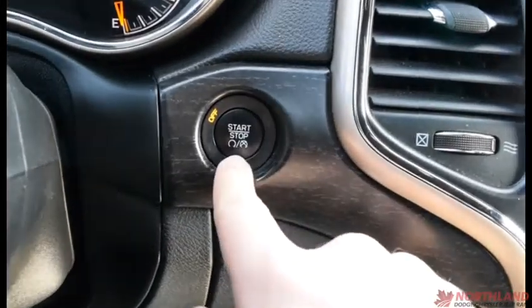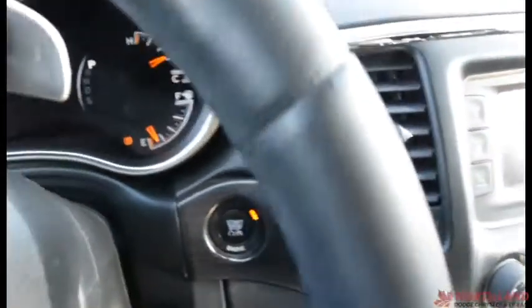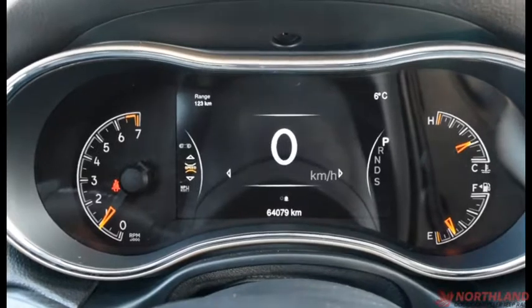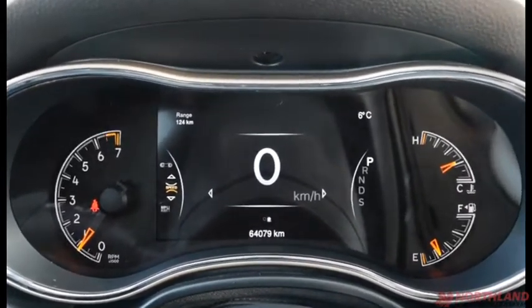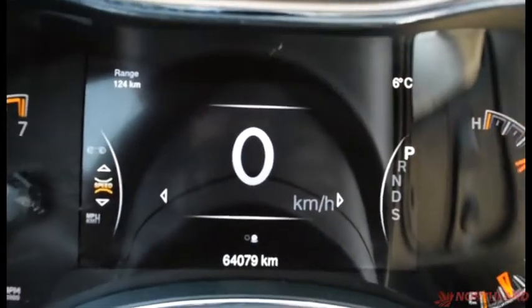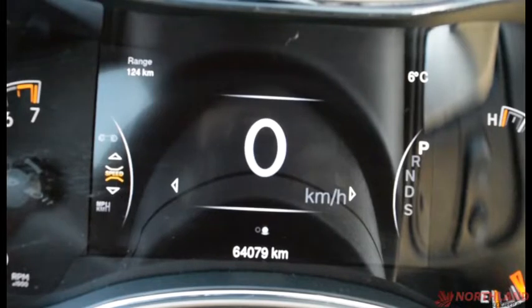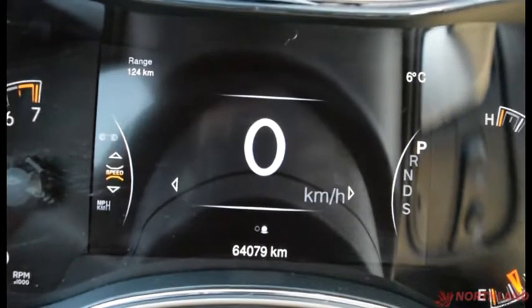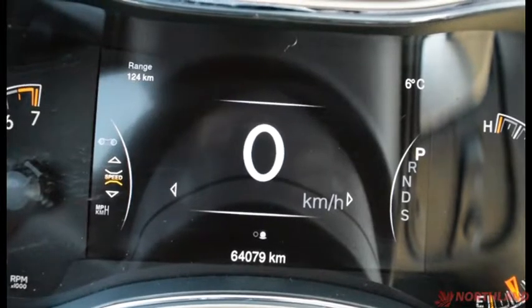Okay, let's start her up. It is proximity key, so all you gotta do is put your foot on the brake, press the button, and we are good to go. Okay, in the center here we have our speedometer and our odometer, as well as our fuel gauge and our engine temperature. You've got a very nice large cluster display in the middle. Tells you all sorts of stuff, so your range, the temperature outside, and how many kilometers we've been, which is only 64,000, not very many. Also, which gear we're in.